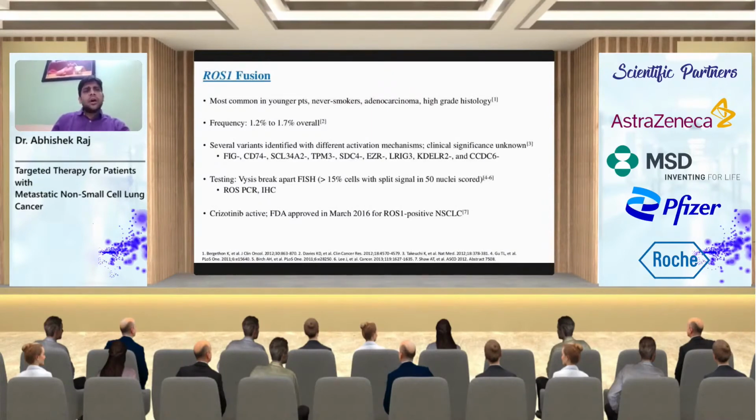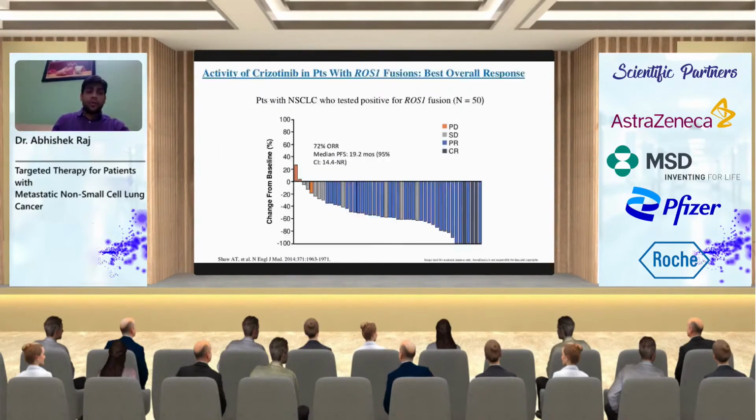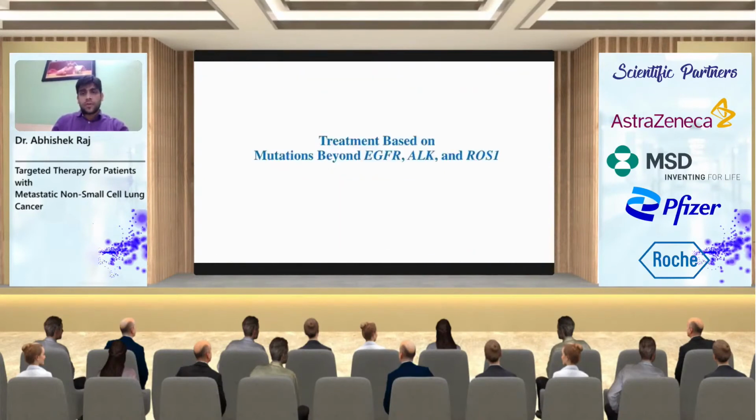So ROS1 fusion is also another fusion which can be detected by FISH or PCR or IHC. It is one of the less common mutations. It is seen in around 1.2 to 1.7% of patients. Usually, just like ALK, it is seen in never-smoker adenocarcinomas with a high grade histology. Crizotinib is active in this mutation. You can see that in this trial, 72% overall response rates were there with a median PFS of 19.2 months. Based on this, crizotinib was used for treatment of patients with ROS1 fusion.